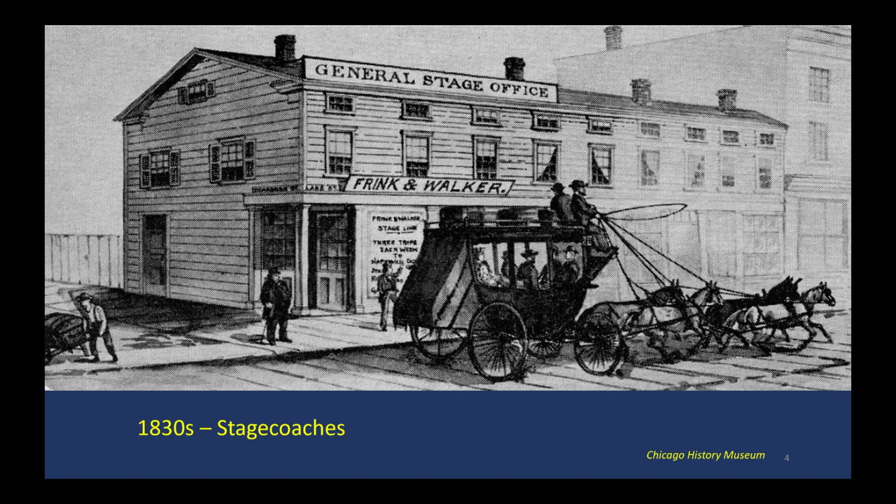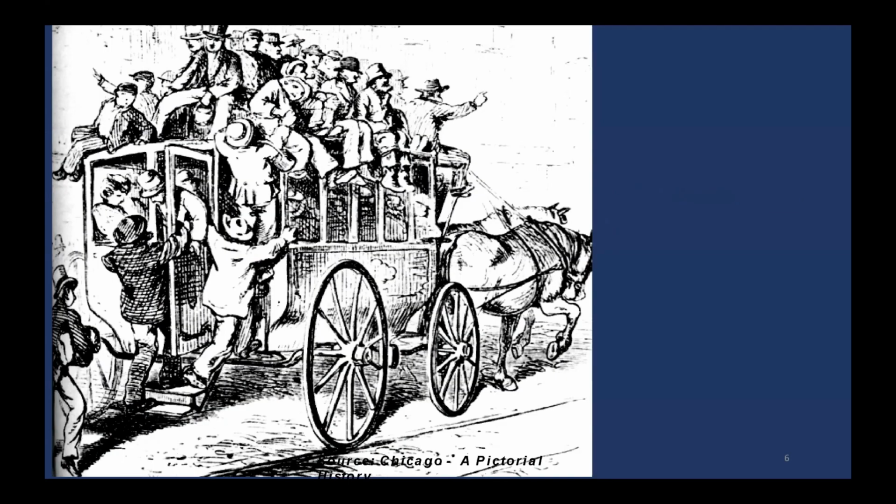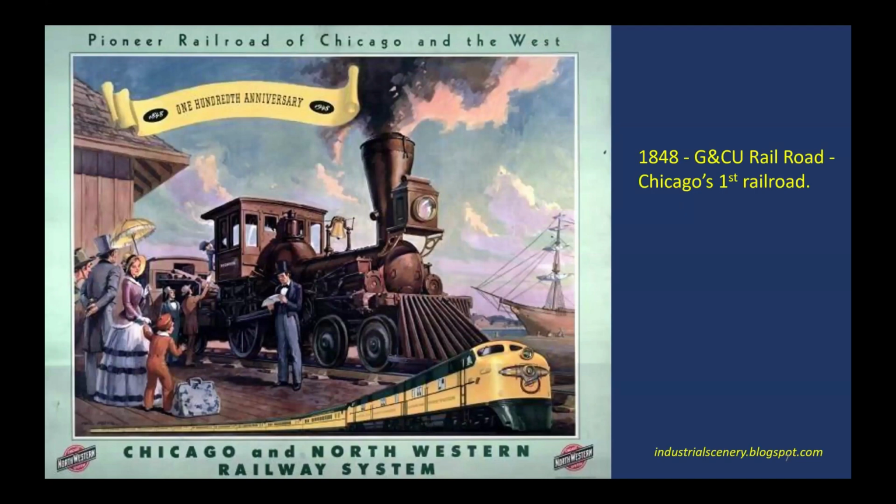So stagecoach operations began in 1834, and it was a pretty easy adaptation to use the same style of vehicle when the time came in the 1840s to adapt the stagecoaches for horse-drawn omnibuses. Now, this was a picture from years ago, a little bit of a lampoon on the enthusiastic ridership on the omnibuses.